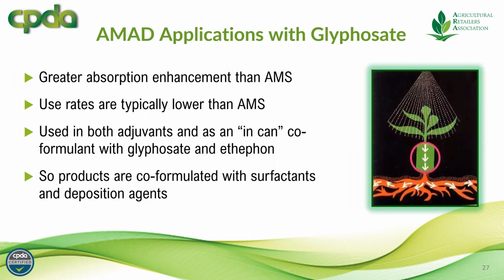What AMADS do, they've been demonstrated to have a greater absorption enhancement potential than AMS, and the use rates for that reason are typically lower than AMS. They've also been used not only in adjuvants, but also as an in-can co-formulant with glyphosate and ethephon, though these materials are no longer on the marketplace. This was a case where there was an attempt to build the adjuvant function in, and they were successful with these two active ingredients. Then you'll find other products in the marketplace today that are co-formulated with surfactants and deposition agents to provide other benefits and functions for the grower and applicator. Next slide, please.